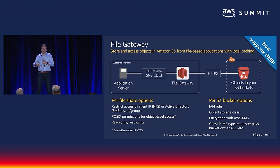On the S3 side, similarly, we have a number of options for how your data lands in S3. You can choose the storage class that it goes in. You can encrypt with KMS. You can do things like guess MIME type. A number of the core S3 features that you would have if you're using the CLI, the gateway supports and will perform on your behalf for file-based operations.